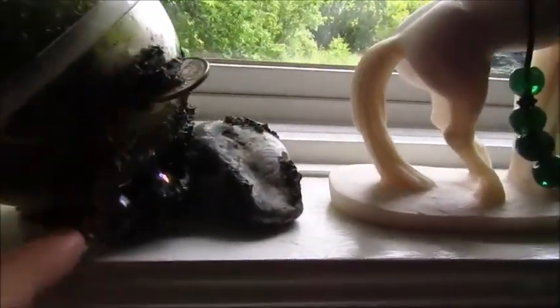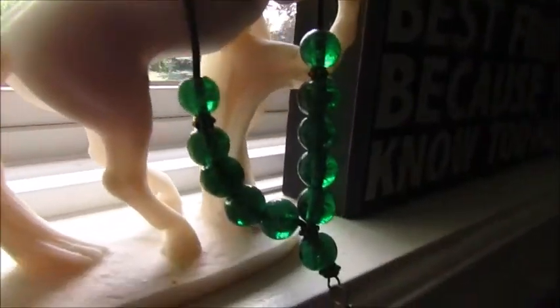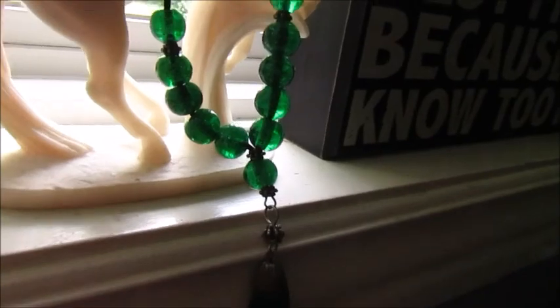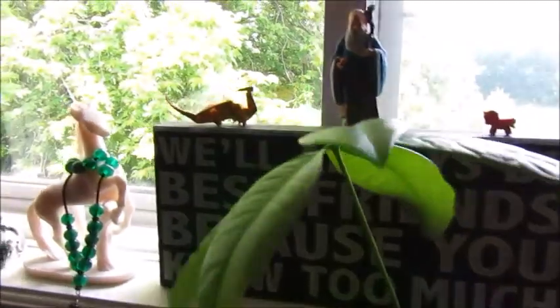Another funky little terrarium. I call this one Treasure Planet because it's a sphere and it's got little coins and stuff. This is Bucephius the Warhorse, carved out of soapstone with some worry beads, again from Greece. My sister brought them back. My best friend gave this to me. Move my plant. We'll always be friends because you know too much, which is very true for her and I.